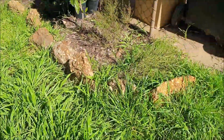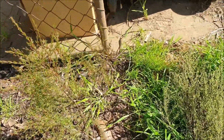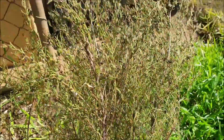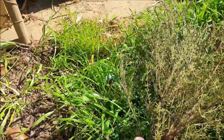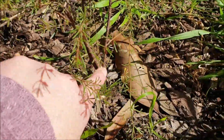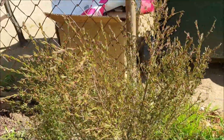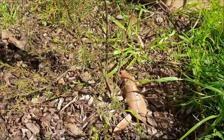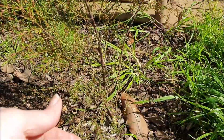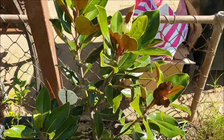Okay, moving on. Here is my other Baronia that has survived so far, though something happened to it just a few days ago and this got broken off. I think it happened during the night. It was probably a kangaroo jumped on it. I'm not 100% sure. So that was looking nice and bushy. You can see that. And now it's not nice and bushy, but at least most of it's still there and it will grow on. I've got my little gem magnolia here.